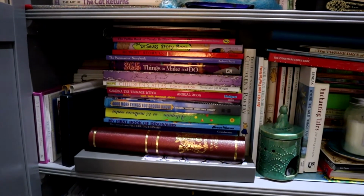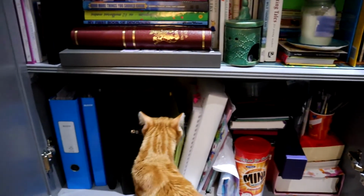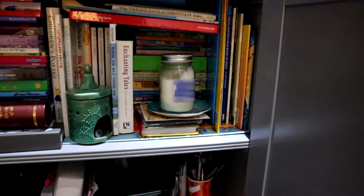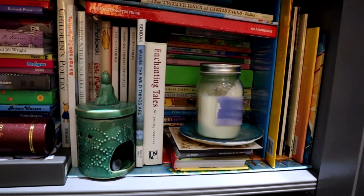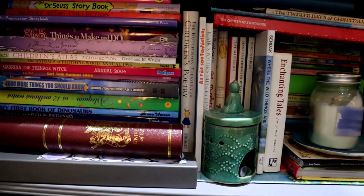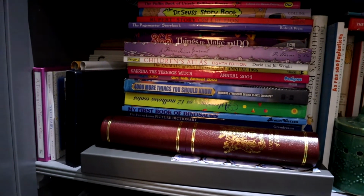Okay, and finally we have the bottom two shelves. Bottom shelf is just a load of filing stuff. I'm not going to go into that, that's really boring. And then this shelf, I'm not going to go through each book. There's just a lot of children's books in here, so I will pan across it and you can have a look if you like.